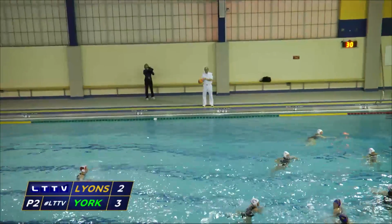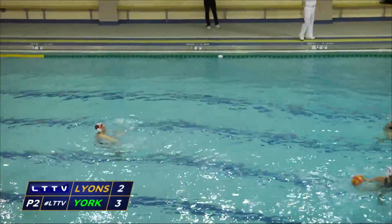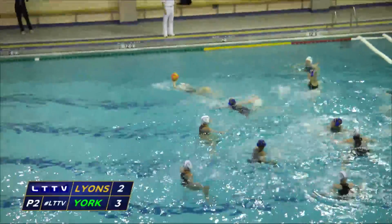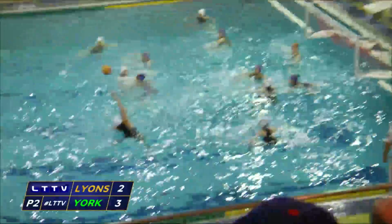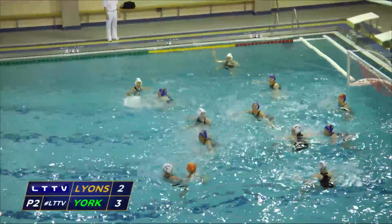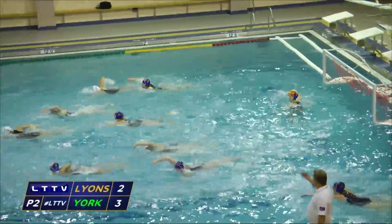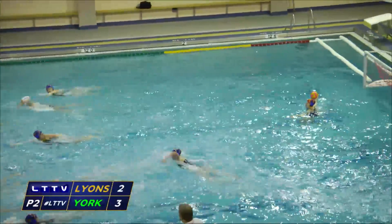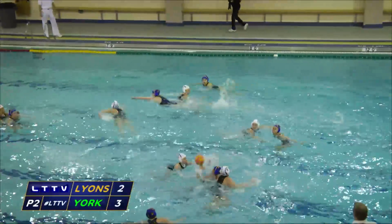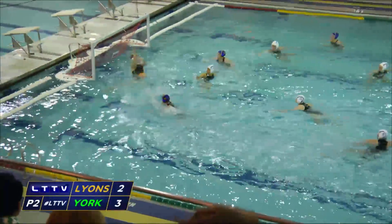York will start out with the ball. They're going to look to get very close to LT's net here and try to put themselves up by 2. There's a pass. Good passing up and down. There's a shot off the post. 1 minute and 30 seconds left. LT is moving up. They're going to look to try and tie this before it goes into halftime. Very good offensive play to keep York off of it.